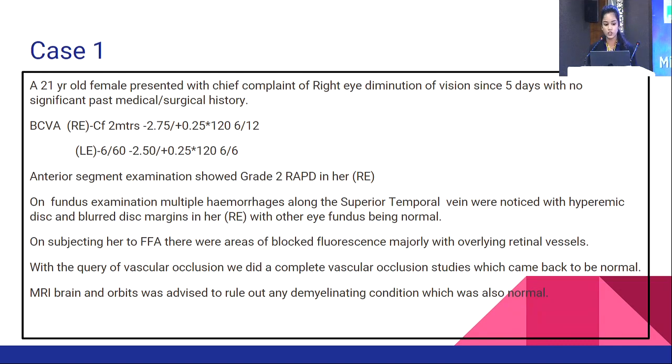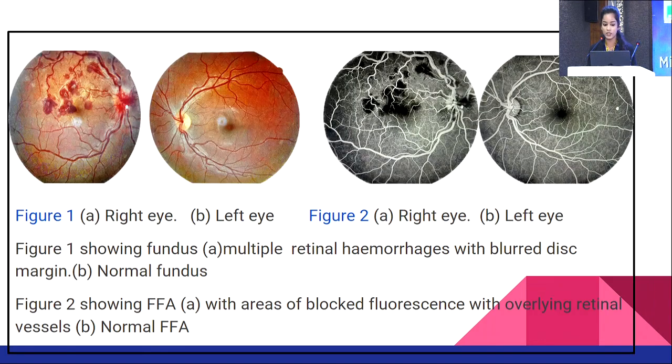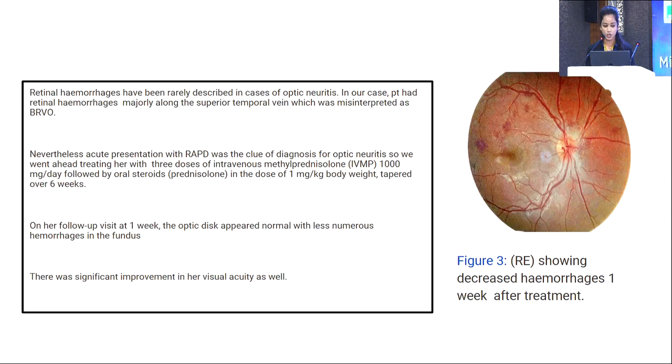Coming to the case presentation, this is a 21-year-old female who presented with the chief complaint of right eye diminution of vision since 5 days. Anterior segment evaluation showed grade 2 RAPD. We subjected her to dilated fundus examination. There was significant disc edema in the right eye with multiple hemorrhages along the superior temporal vein. FFA was advised for this patient, which shows blocked hyperfluorescence and disc ischemia.